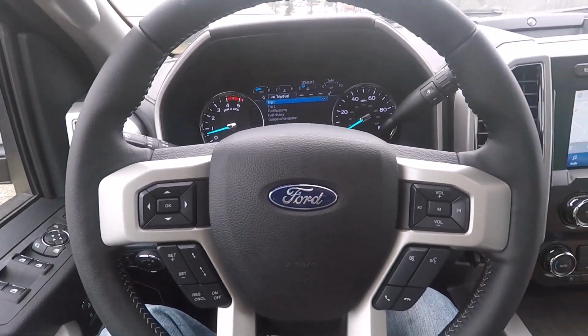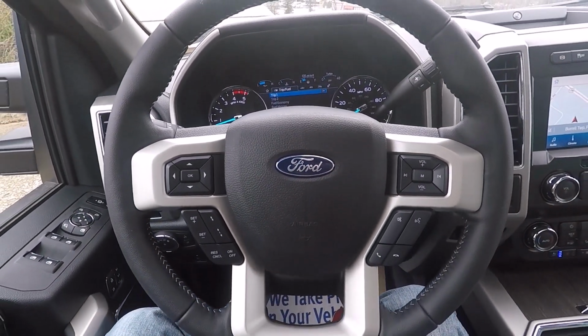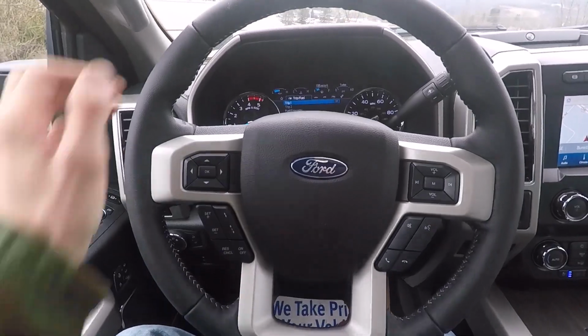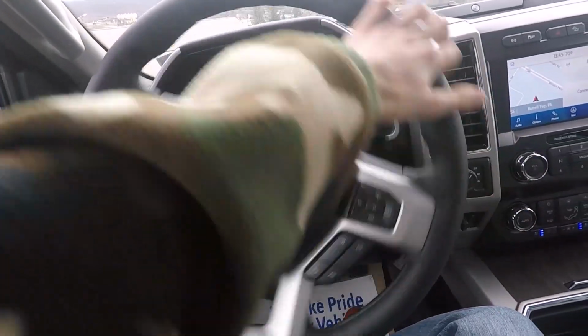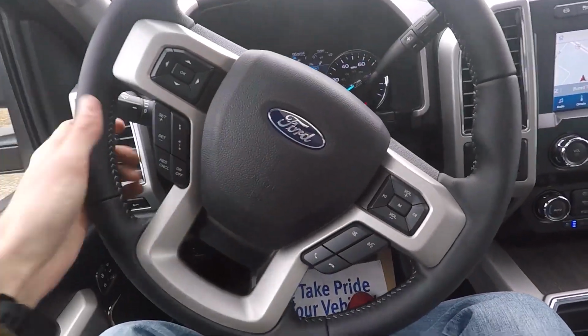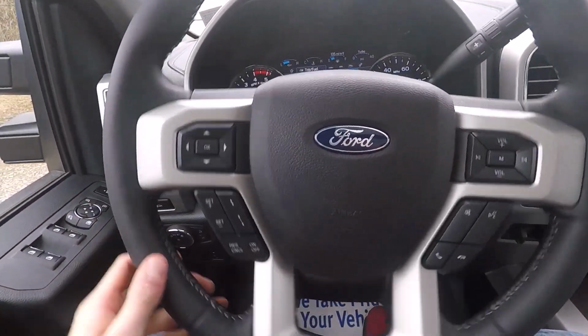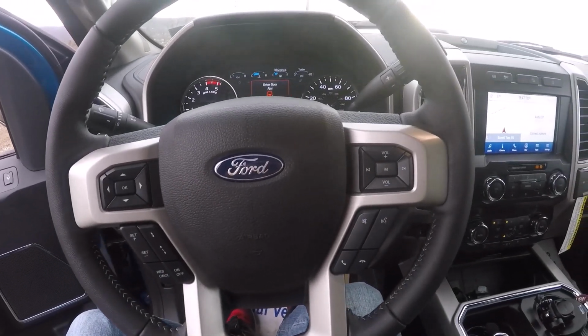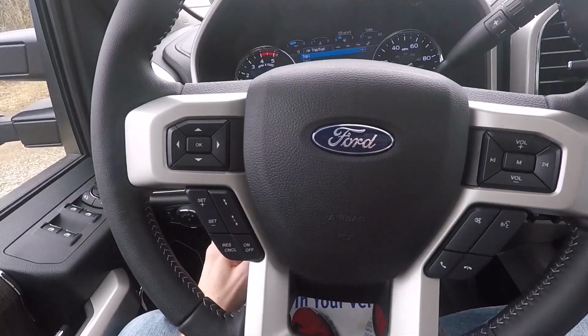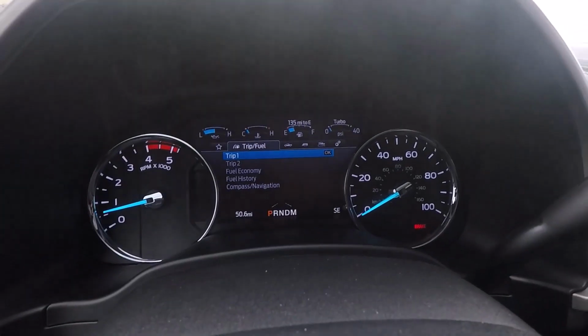Back to the steering wheel, you can see it's the exact same design that's in the F-150. This one is leather wrapped. It is not heated, as far as I know. I haven't seen a button to turn on the heated steering wheel. But the funny thing about this truck, it's a power tilt telescopic steering column. There's your controls for this LCD screen in there.